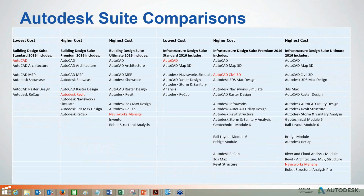So the standard product on the building design side is AutoCAD. The premium product includes AutoCAD, AutoCAD Architecture, and Revit, and 3ds Max. And the ultimate includes all of that and adds Navisworks Manage. The building side is typically where we see most of our universities and colleges, and on the right we have the infrastructure side, and that's for your utility department, your transportation department, and your civil areas of the campus. Again, you have a standard, a premium, and an ultimate.